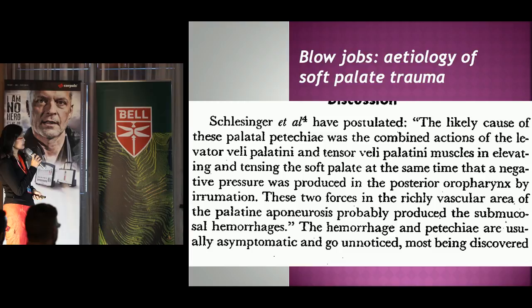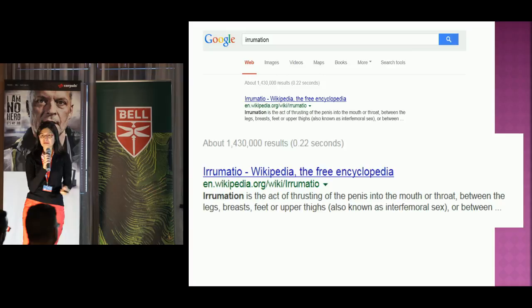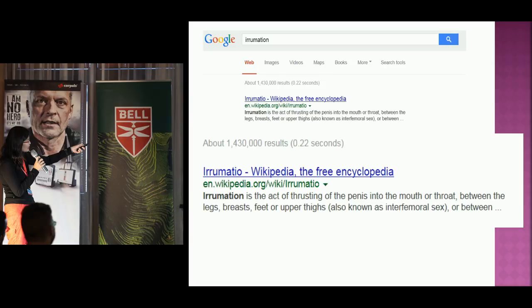I thought I spoke pretty good English, but I didn't even know what that word meant, so I went to Wikipedia. And irrumatio means the act of thrusting of the penis into the mouth or throat between the legs, breast, feet, or upper thighs. So it's basically a blowjob and more, right? Okay, so this was my literature search.